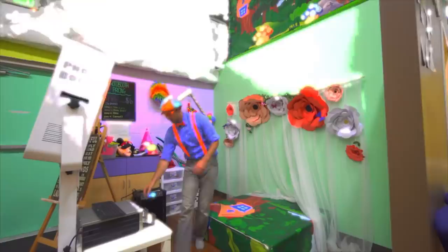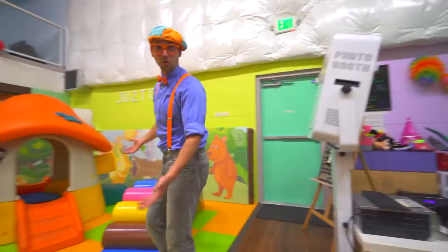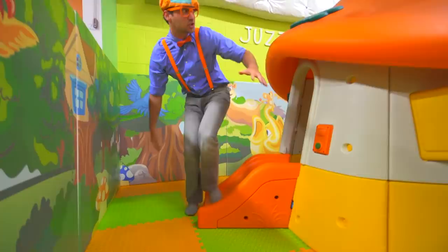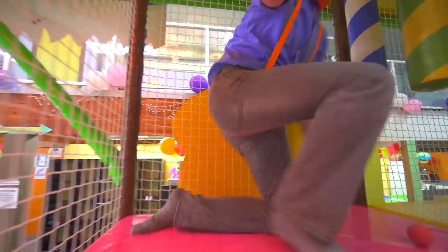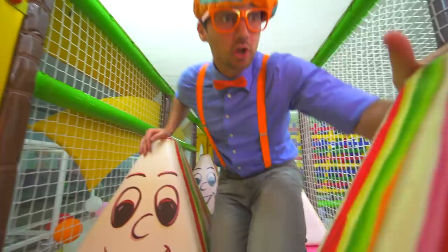Printing on demand. That's so cool. All right, let's go, come on. Whoa, look at this. Hello. Wow, whoa, that mushroom house is so cool. Oh, okay, come here. Whoa, okay, come on. Let's go really fast, okay. We're almost to the top. Okay, whoa. Look at these pyramids right here.